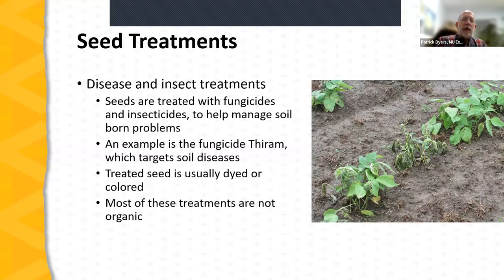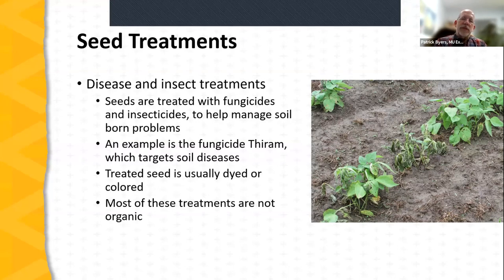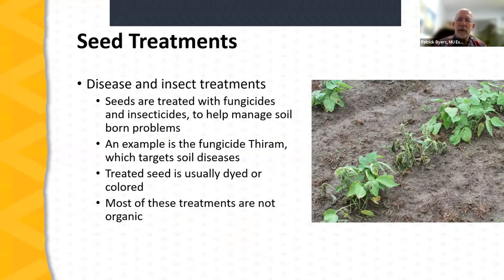Thank you. Now, there are some seed treatments that are used to help address issues that might come along a little bit later in the life of the vegetable. There are a number of diseases and insects that can be found in the soil. Some of these soil-borne diseases cause damping off. Others cause other kinds of diseases that strike our vegetable plants. And then we could have insects like cucumber beetles or wireworms that are found in the soil too, that will attack the seeds and the germinating seedlings as they begin to grow.